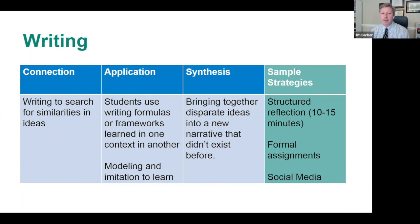And my perspective is that I think that students today are actually writing more than students ever have, because constantly we're texting, we're posting things on social media, we're communicating in written form all the time. It's not always an APA style, which is okay, but it's still a form of writing as a way of pulling ideas together. And so that's what I would think about in terms of some sample strategies.